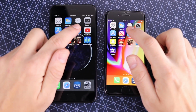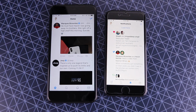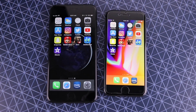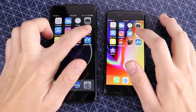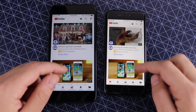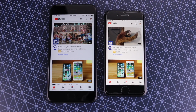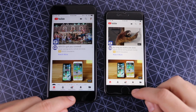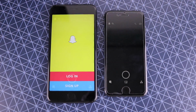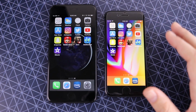Coming home, let's go into Twitter and see which one loads first. And you could see it looks like the 7 Plus beats the iPhone 8. I don't know what's going on. These are connected to the same Wi-Fi network, so there are no discrepancies there. Let's go into YouTube and see what happens for both devices. You can see YouTube loads first for the 8. Now the 8 does give you some pretty good speakers. I would say they're a little better sounding than the 7 Plus, but about the same when it comes to loudness. Coming home, let's go into Snapchat. You could see Snapchat loads first for the iPhone 7 Plus. So the iPhone 7 Plus is doing quite well here in this test.